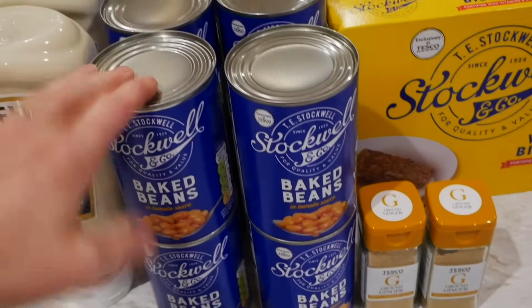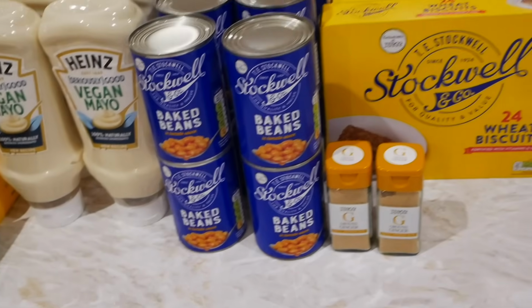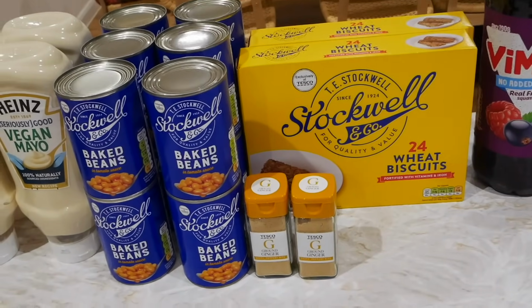Then beans, these are price matched to Aldi, so I got 12 tins. Like I said, we're trying to stock up on storage things, so as and when I do go, I'm trying to stock up on things like beans.